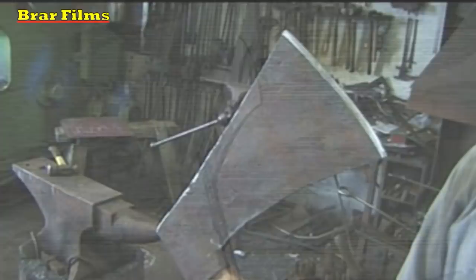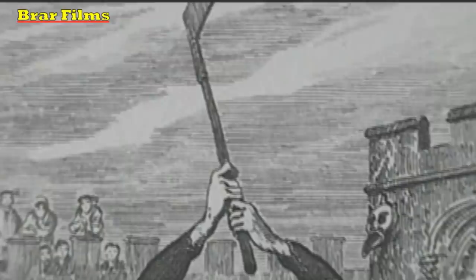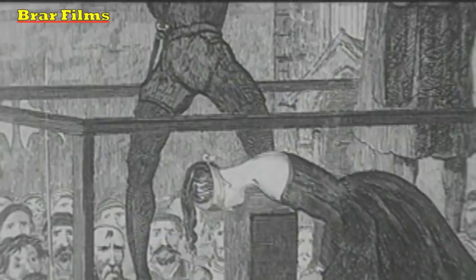The axe, the classic image of the tower execution, poised to deliver the fatal blow to the victim kneeling on a scaffold at the execution site. But how close to reality is this?